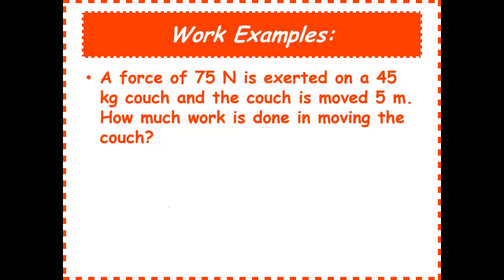So we'll do some practice with that. So again, before we even read the problem, we know this is a work equation, so we're going to use this equation, W equals FD. A force of 75 newtons is exerted on a 45 kilogram couch, and the couch is moved 5 meters. How much work is done in moving the couch?